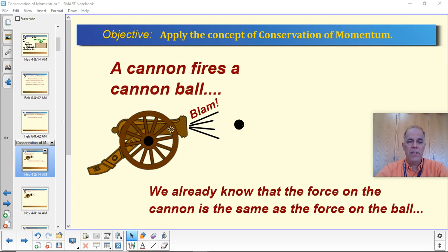Now, in reality, there's expanding gases in there. When we light the gunpowder on fire, it turns into a gas, and that's what pushes the things apart. But for our purposes, we can simplify that and say that the ball is pushing on the cannon, and the cannon is pushing on the ball. That's what the third law says. How hard my finger is pushing on my hand, that's how hard my hand is pushing on my finger. Third law. So the force on the cannon is the same as the force on the ball.